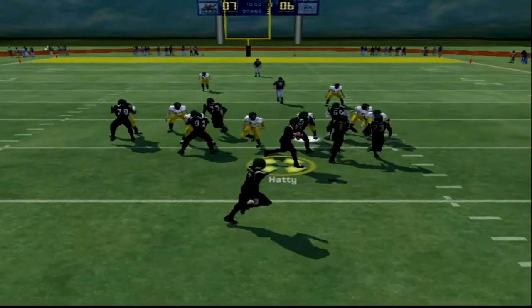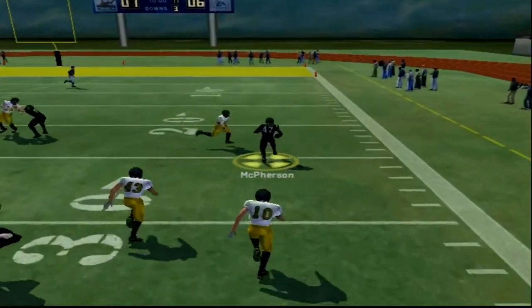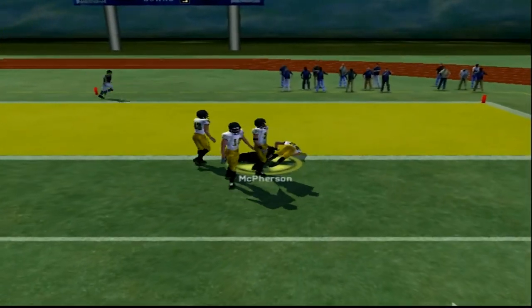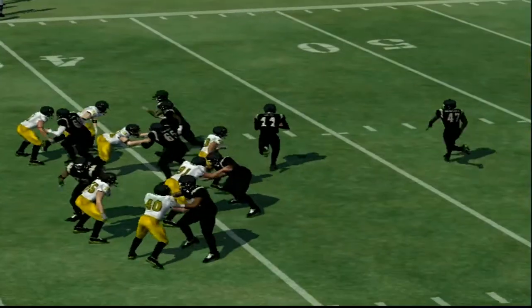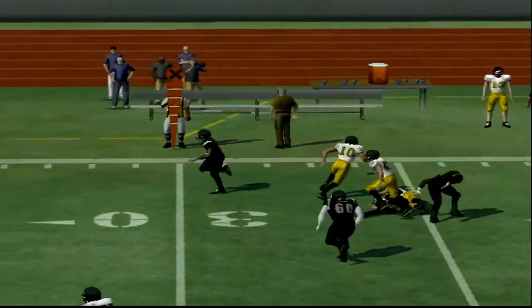Blocking this D tackle when he's in the zone he's in won't be easy. Lateral's back. He's got an opening. A little juke. The 10. And he's brought down. That was a huge lift. Brad, you're right. A run like that can really get the momentum rolling.